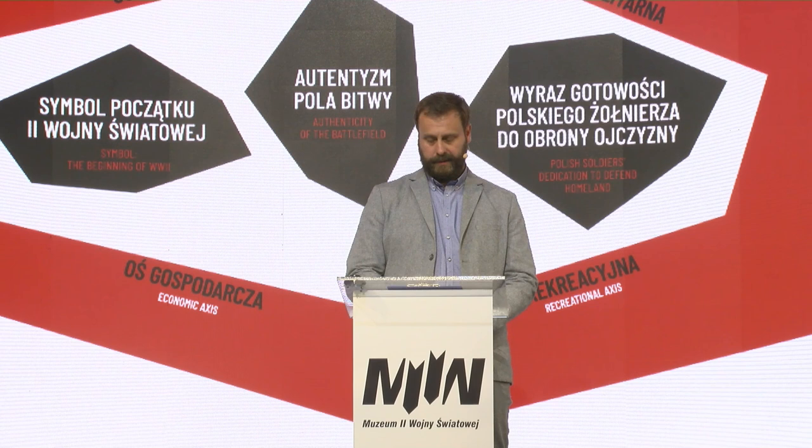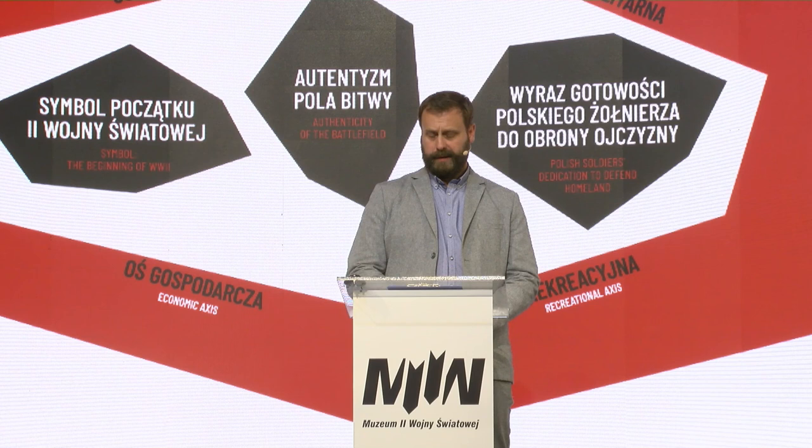So that particular axis will be most important for us as we build the narrative for the museum. Axis two is the recreation, the leisure element of it, because it also has that function today. And then we will have axis three when this became a transit place, and so this is the economic dimension. And the final axis is the remembrance axis. It starts on September the 1st and continues until today.